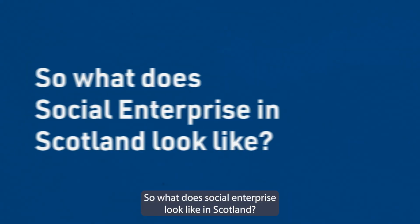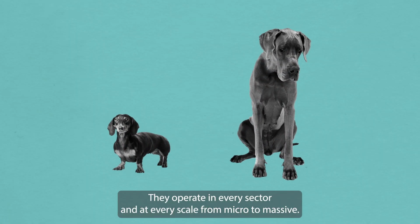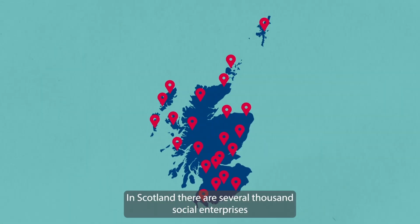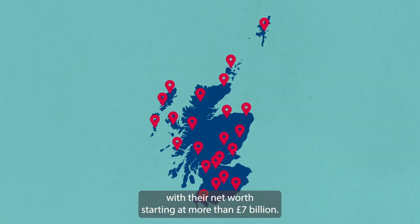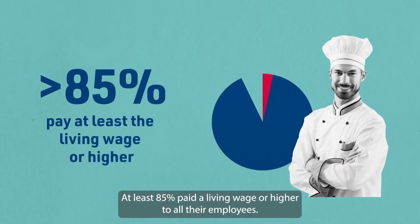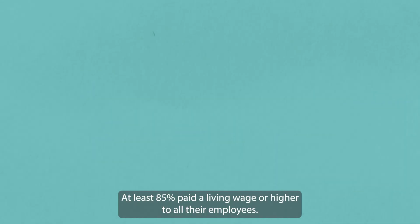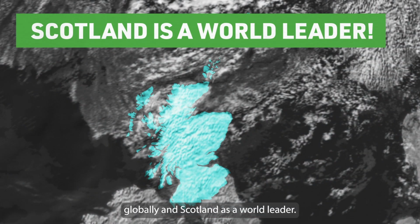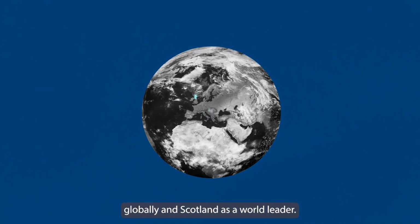So what does social enterprise look like in Scotland? They operate in every sector and at every scale, from micro to massive. In Scotland there are several thousand social enterprises, with their net worth sitting at more than £7 billion. At least 85% pay the living wage or higher to all their employees, and more than 70% are led by women. This sector is growing globally, and Scotland is a world leader.